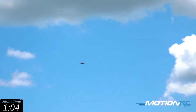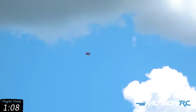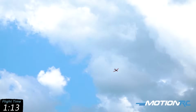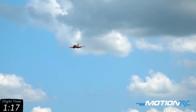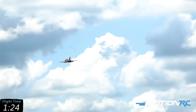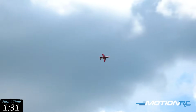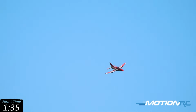Flaps coming out. Let's go for a slow pass. Flaps to full. I cannot get over how nice this is. This is actually my first Avanti I've ever had. I've flown a few at fly-ins and stuff, and I've always heard this is the definitive best first EDF. I can now confirm I 100% agree with everybody that has said that. If you have been wanting to get into 6S EDFs, the time is now. This is the plane. Holy cow.